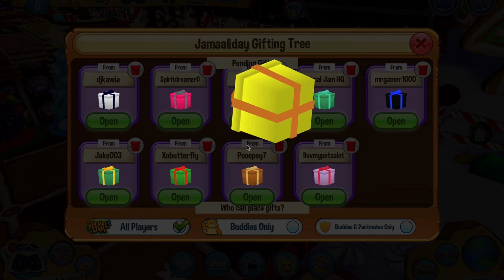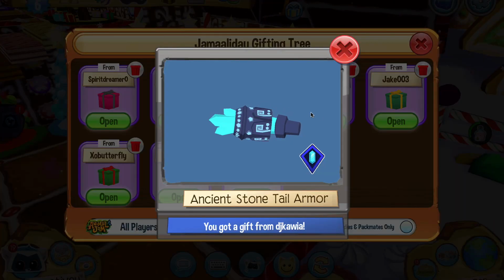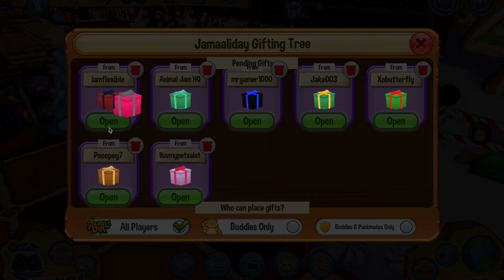We got another gift from Tomboy Chic, a crying emoji hand. Oh, look at the poor kitty. Where's the poor kitty crying? An ancient stone tail armor. Thank you, DJ Kawaii, again. Ooh, it's a sapphire. Is that sapphire? I don't know, but I like it. Another gift from Spirit Dreamer.